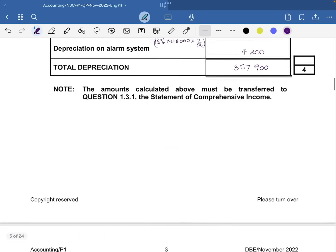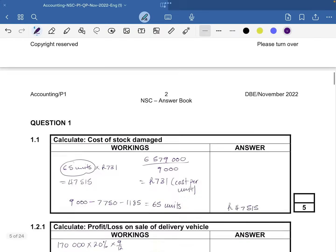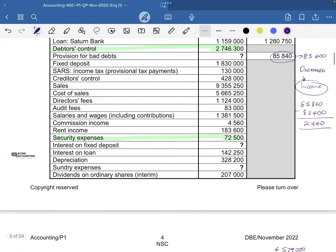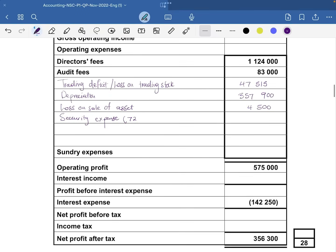Alright. So here we have security expense. Then it was 72,000. Was it 72,500? Alright, please just be patient with me. These numbers are just playing in my mind. So that's 72,500. Alright, 500 minus 13,500. Then we have an expense of 59,000 as our security expenses.